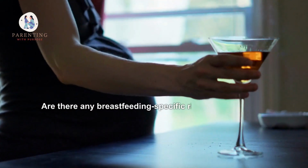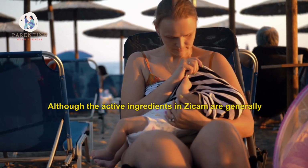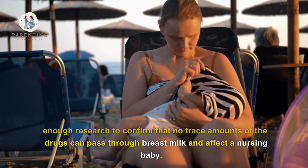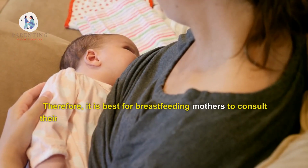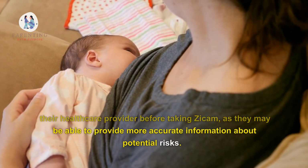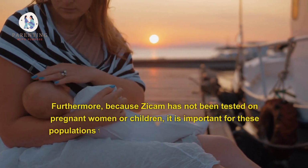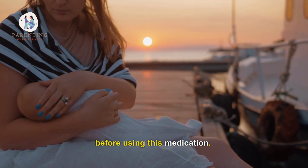Are there any breastfeeding-specific risks associated with taking Zicam? Although the active ingredients in Zicam are generally considered safe to take while breastfeeding, there is not enough research to confirm that no trace amounts of the drugs can pass through breast milk and affect a nursing baby. Therefore, it is best for breastfeeding mothers to consult their healthcare provider before taking Zicam, as they may be able to provide more accurate information about potential risks. Furthermore, because Zicam has not been tested on pregnant women or children, it is important for these populations to discuss any concerns with their doctor before using this medication.